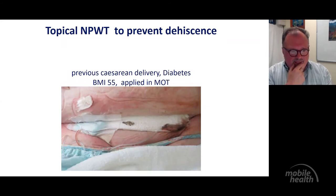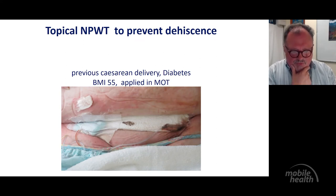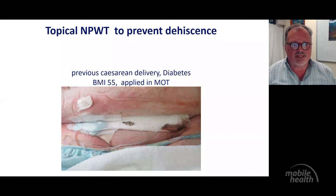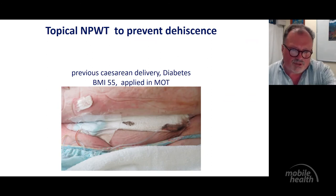We put a bundle in place of changing the skin prep, and in theater they reviewed the stitching technique and so forth, but also had a plan in place that we use topical negative pressure applied immediately in theater after C-section. So this is a wound of a C-section with a high risk patient. She had a previous wound dehiscence, has a BMI of 55 and diabetes. You can see here there was also a subcutaneous drain to drain more fluid off in the deeper tissue applied in the wound.